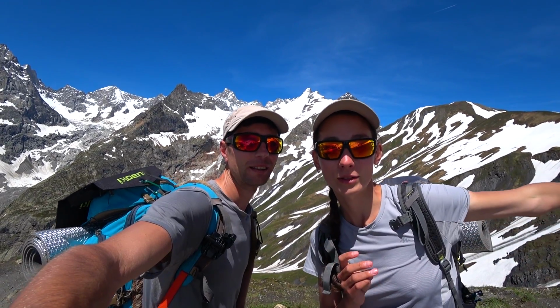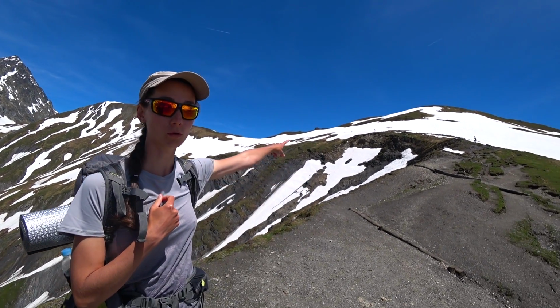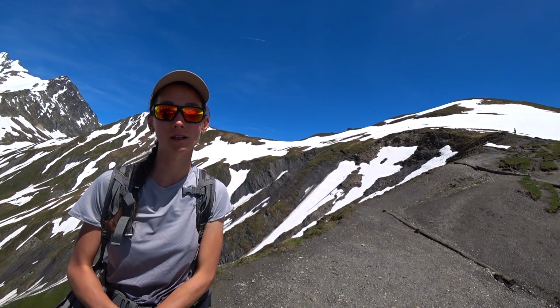But we see that now the snowy part starts, actually, kind of the real part. And we want to escape so badly, but we can't. We have to go there. So we're almost on the border. As you can see, we made it there. Down we go.